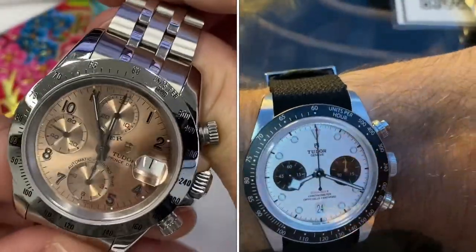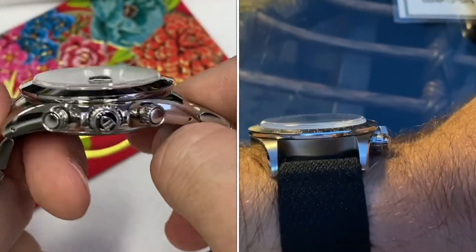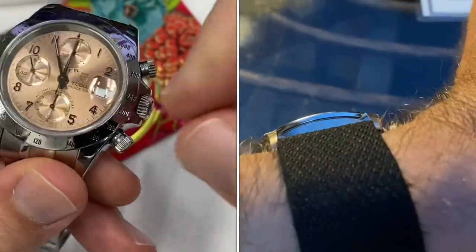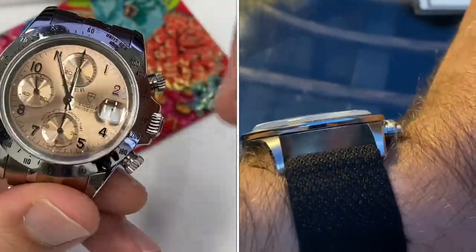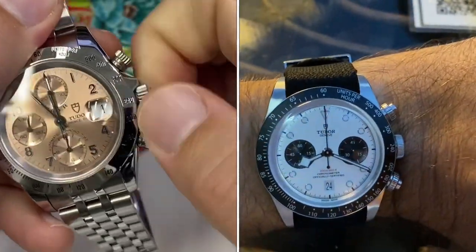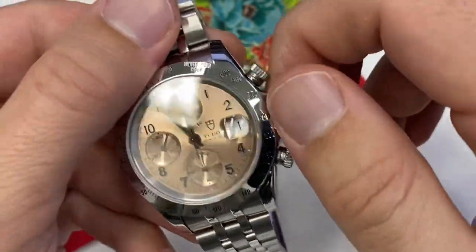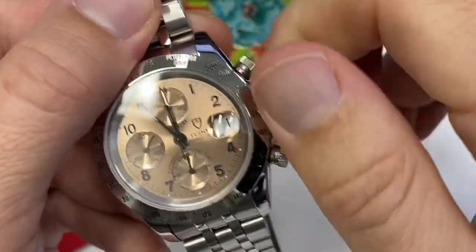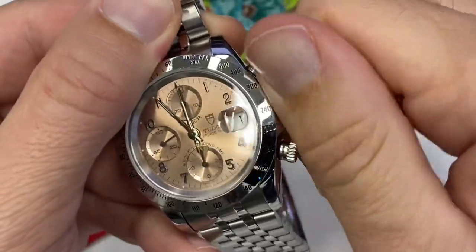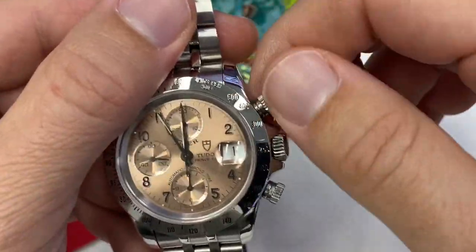There's a feel of quality to this watch. I think it's one more important thing to know. There's a great feel of quality. It's a solid piece of metal. The buttons are well made, and you have the crown guard. A lot of it feels very much like Rolex quality. The winding is smooth, no issue. Pushing back the crown, no issue there.